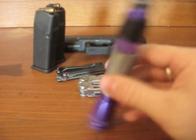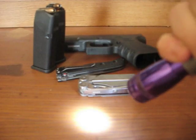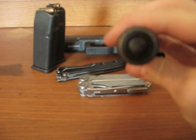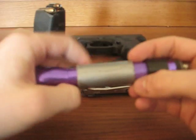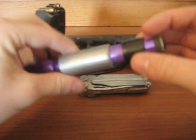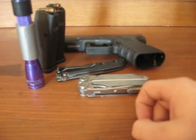Flashlight, Maglite. Good little Maglite. And I've got an LED upgrade kit in here, and a tail cap switch, which I like. But Maglite, also some tape. I use my Maglite handle as a tape roll, and here I've got duct tape and electrician's tape, so we get both of those. That's pretty cool.